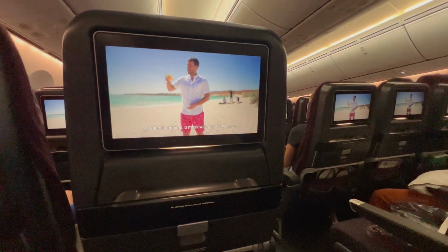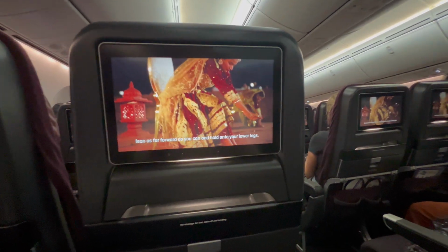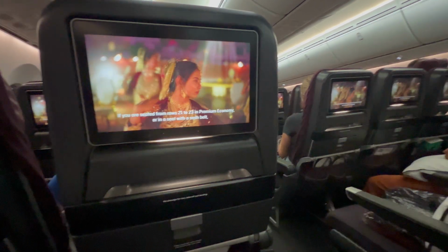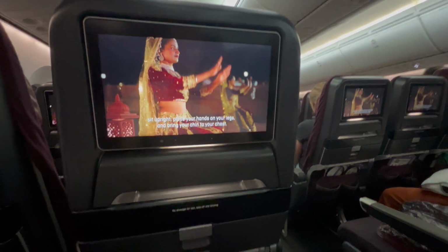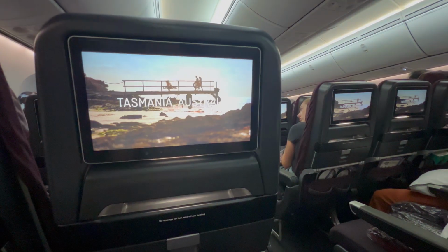But without further ado, I'll let you enjoy what seems to be quite a new, very impressive Qantas safety briefing demo. Then enjoy our taxi out to the runway, our pre-departure announcements from crew and pilots, and then our takeoff out of Sydney Kingsford Smith International Airport this evening.